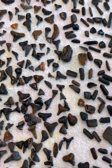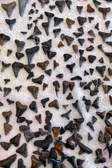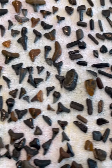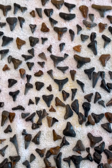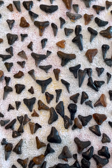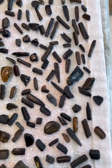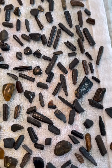Look at all those shark's teeth. Some full, some partial. I do so much work with shark's teeth. I have fossil bags that I put them in. The shark's teeth that aren't totally jewelry grade for necklaces and earrings, I put in resin to make resin art out of, as well as these fossils I use in fossil bags.